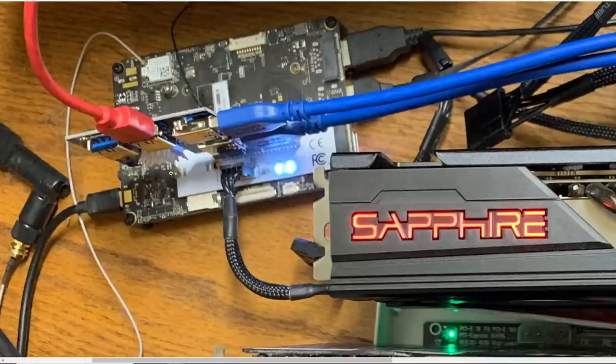Man, what do you call this thing? This is the 4-in-1 USB to PCIe adapter. Yeah, there you go. Late Panda Alpha is a single board computer. I put in PCIe M.2 expansion, then the PCIe extender.